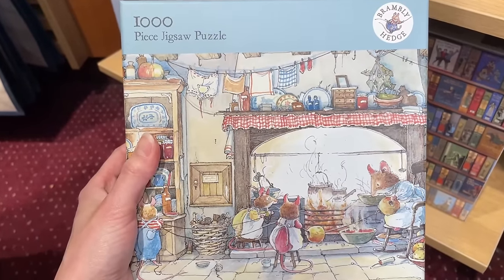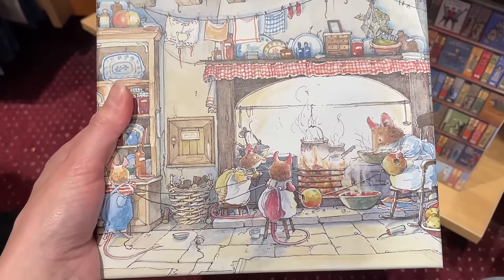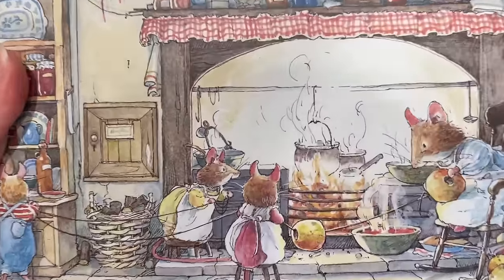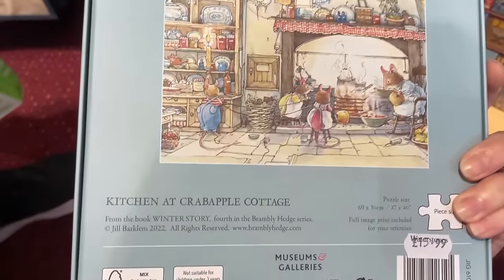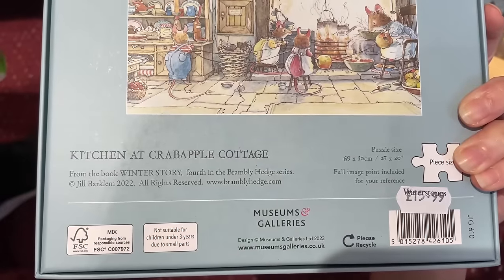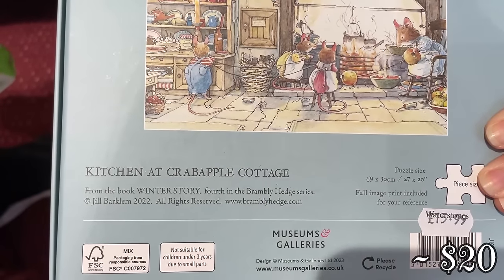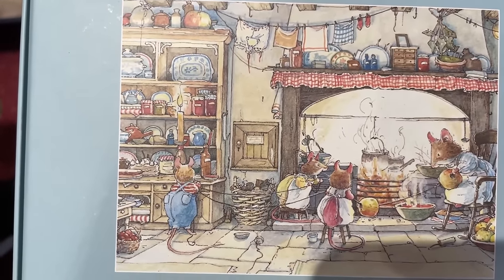Check this one out. This is a 1,000 piece puzzle. It says Brambly Hedge. And I love this image. This is too cute. Look at them cooking a meal there. That looks so cute. I love this. What is this? Museum Galleries. I guess that's the brand. This is £15.99. This is called Kitchen at Crabapple Cottage. I love this. That looks like a cozy little kitchen.